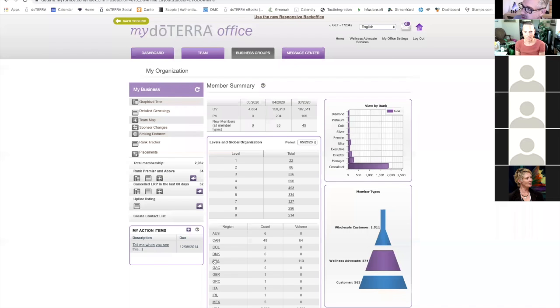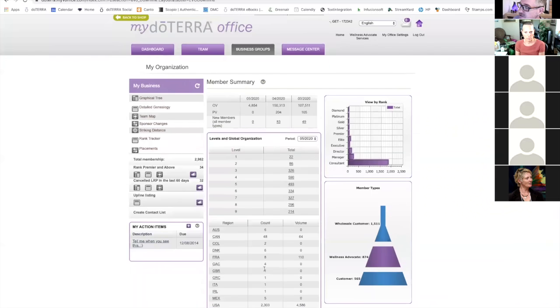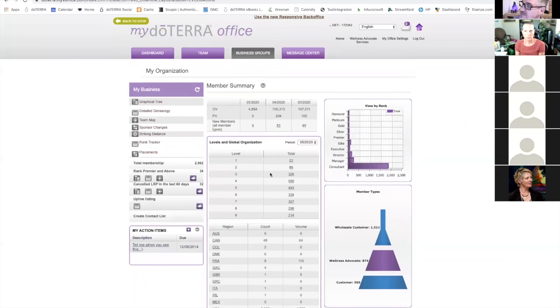I can see here at the bottom, all the countries where I have people. I have 48 people in Canada. I have 6 in Australia. I have 2 in Colombia. I have some in Venezuela. I have global access somewhere on here probably. So that's kind of cool where I can see where my team is. I can see how many people I have on each level. So this is just a quick snapshot of what you see in your business right here.